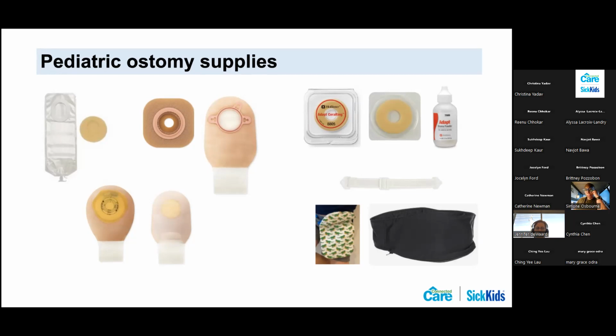In terms of rings, we don't have anything pediatric specific. It is exactly what we use in adults. So things like barrier rings are very similar. Stone powders, barrier sprays. Our belts may be just a little different here. This white belt here is a smaller pediatric ostomy belt.